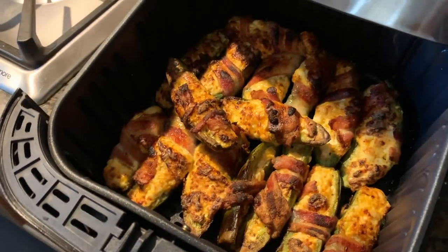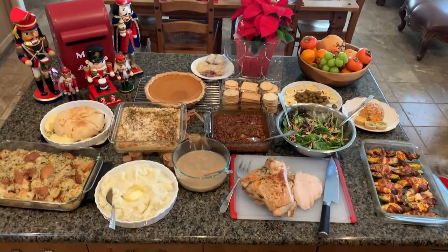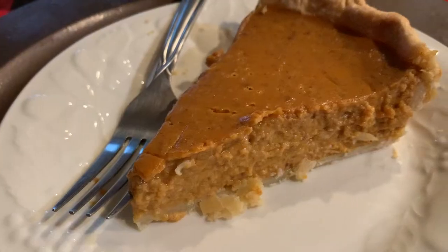These are the poppers, air fryer edition. Final look. Here's my plate. Back home, Thanksgiving 3. I'm gonna start prepping the stuffing. Show you the spread right now.